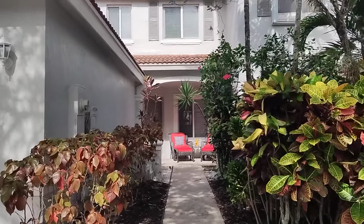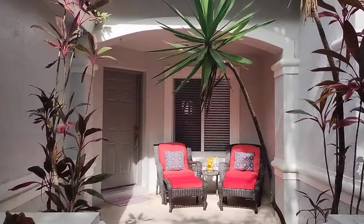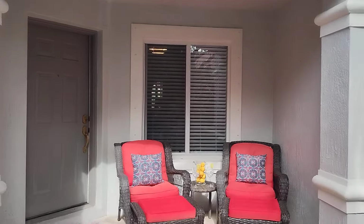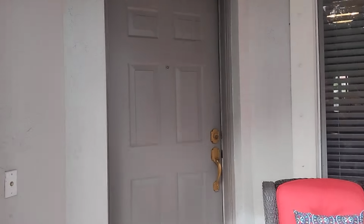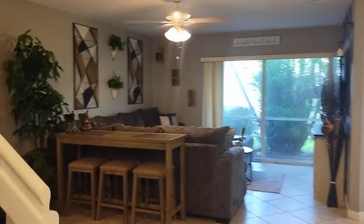Make our way into the townhome. You'll see a very nice front porch area. That is covered. This is a very spacious open floor plan. So as we step into the townhome, we go right into the living room area.